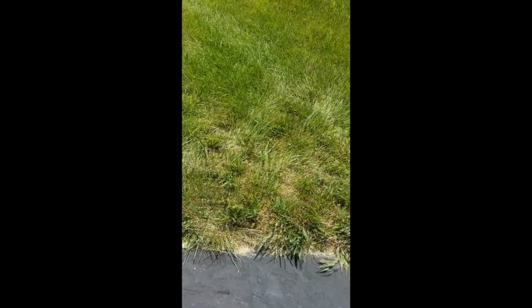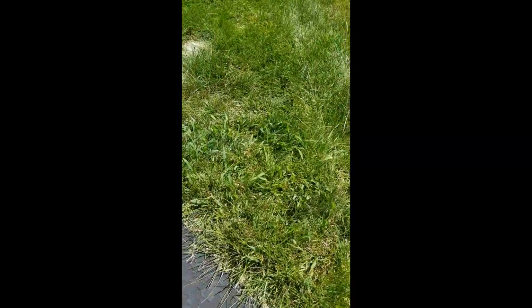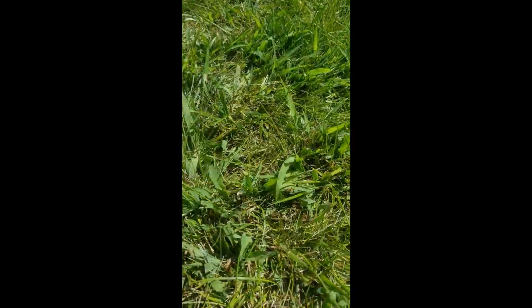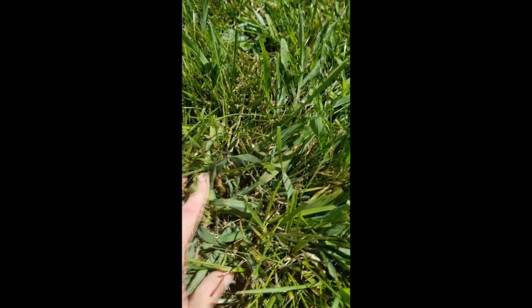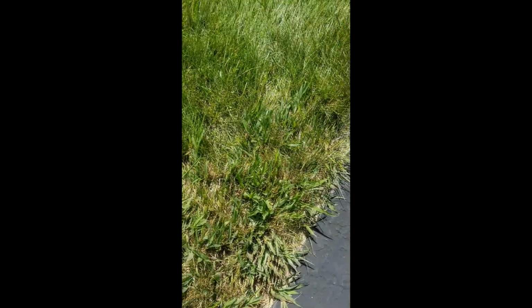Alright, so this is one of the bigger areas where I have the crabgrass. I'm actually not seeing much of an effect here. There's a couple spots here that did brown out and die, but that's no good. I think I may have to be hitting this up with another dose.